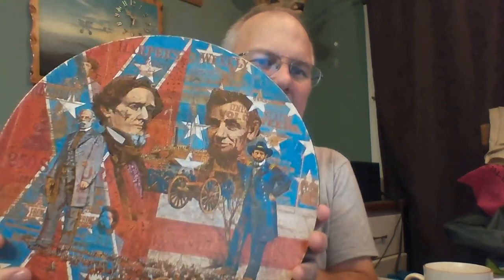So it was $1, and then I got half off. All right, and then, well, he didn't mess around, did he? This is a Springbok puzzle. It's Civil War, of course, and that would have been 50 cents because they're 99 cents. So 50 cents for this. I don't know if it's complete.